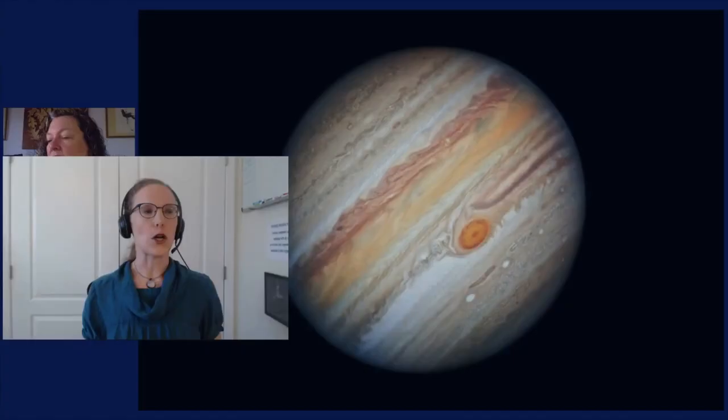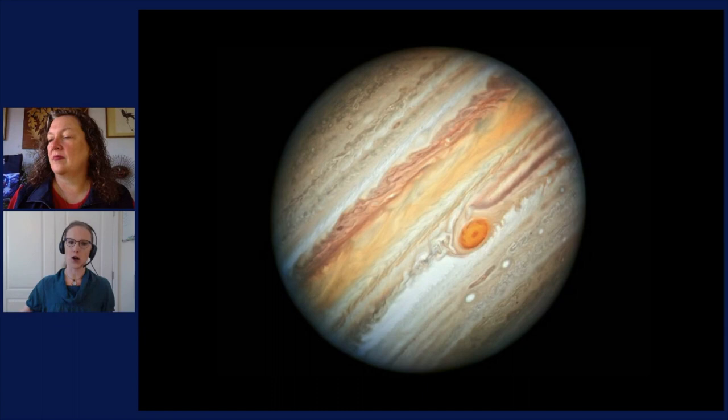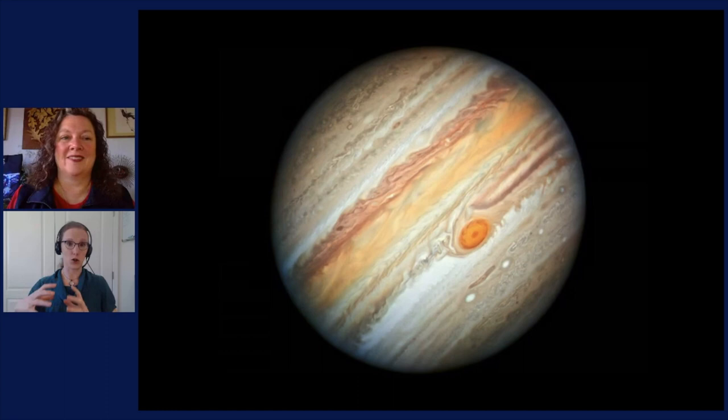Oh, that's great. So Jupiter and Saturn are both really far away from the sun, so it is extremely cold there. And we're still trying to study the weather on those planets. We know that they have really strong winds, so that's what makes the stripes that you see on Jupiter. The big red spot is a giant storm. It's like a huge hurricane.